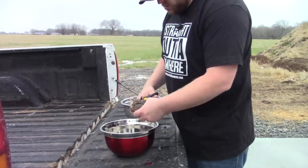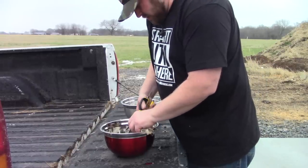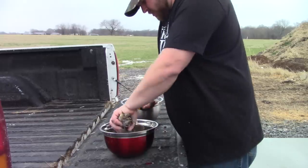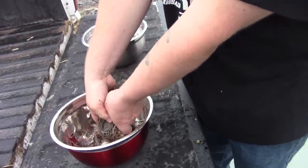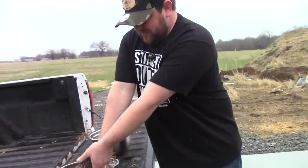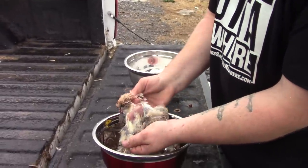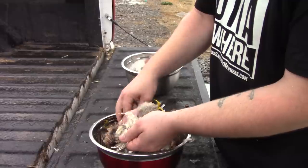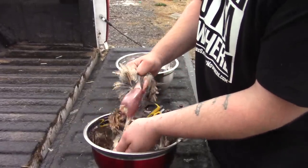And just do it quick, come up behind him. He doesn't see it, and just do it quick. And just sit there and let it bleed out for a minute. This always happens to me. You see? Yep. Just pull it all off. Really nothing to it, it's pretty simple. Yeah. It's quick too.